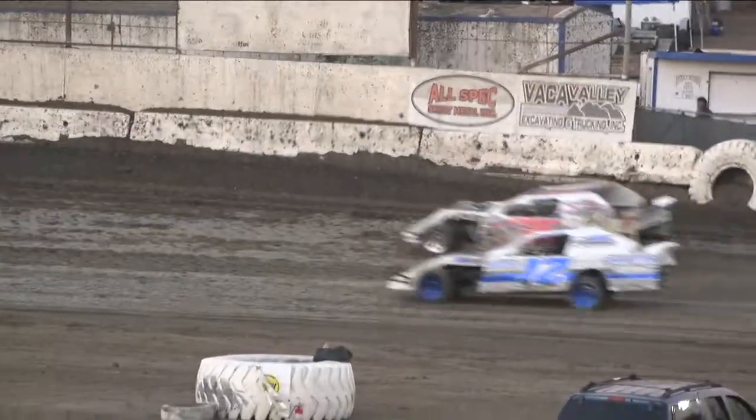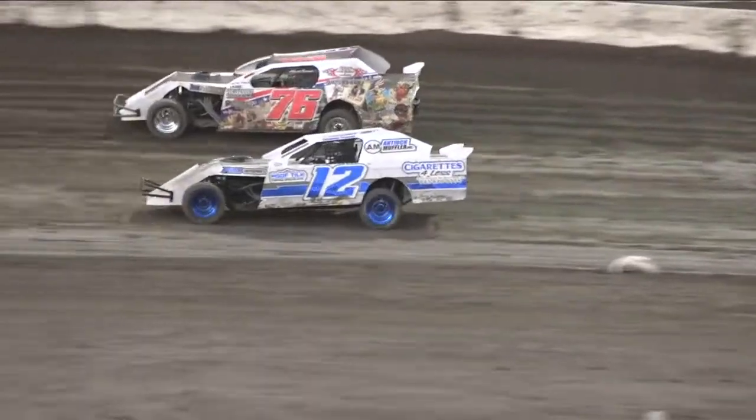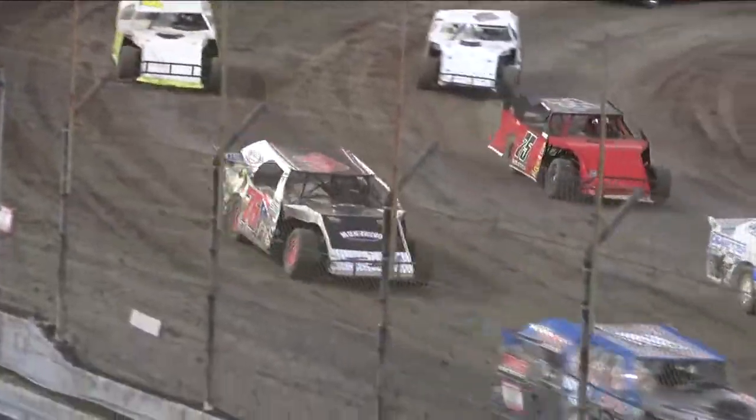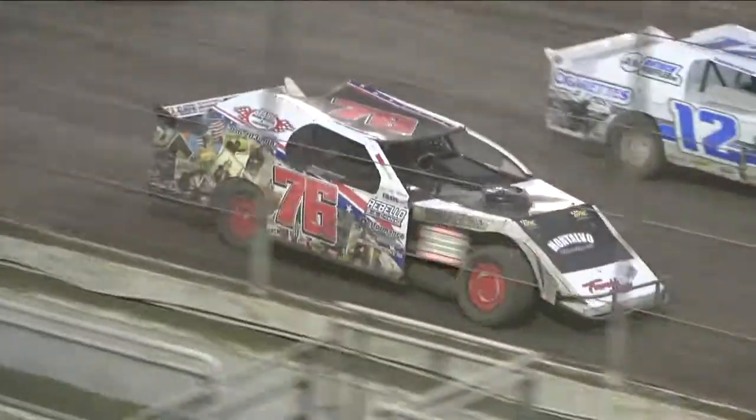And your fifth row, the inside winner of heat race number one, it is our 2019 defending champion, the Iceman, Tommy Fraser. Outside of him, it is the 76 car, a past champion in the limited late models, trying to do it in the Sport Modifieds out of Oakley, it's Mark Garner.